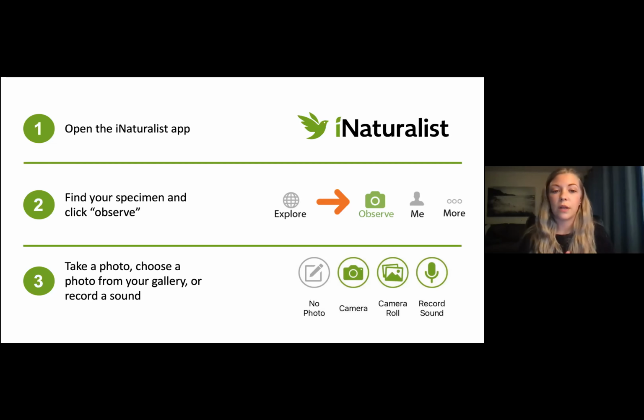Step 2 is to find your specimen, whether that's a plant, bird, bug, mushroom, you name it, and then click observe, which the orange arrow is pointing to here on the right. Once you do that, it's going to give you 4 options. So you can either select no photo. So perhaps a bird was in the middle of the trail and you pulled out your phone to take a photo and it flew away, but you're confident that you know what that bird is. You just weren't able to get a picture of it. That's fine. You can hit no photo.